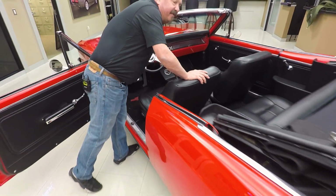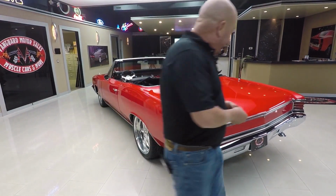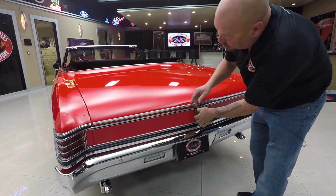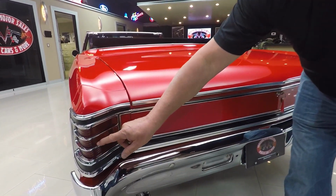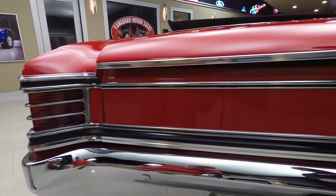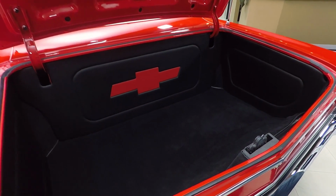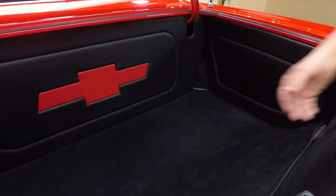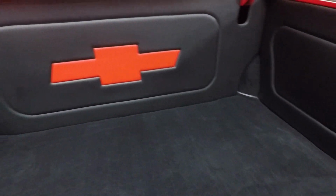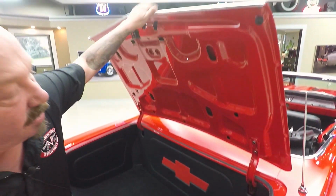'67 drop top Chevelle. That 425 horse 350 up front making the power. Chrome on the back bumper looks good. All this trim looks good. All these look fantastic. These are all gnarly on most cars. This one looks like it's brand new. Inside the trunk, look at the finish in there. We got the Chevrolet bow tie in there. All these closeout panels and the carpeting. What a pro job on this baby. And look at the paintwork, even on the bottom side of the deck lid. Beautiful. All the lips on the deck lid also look beautiful.